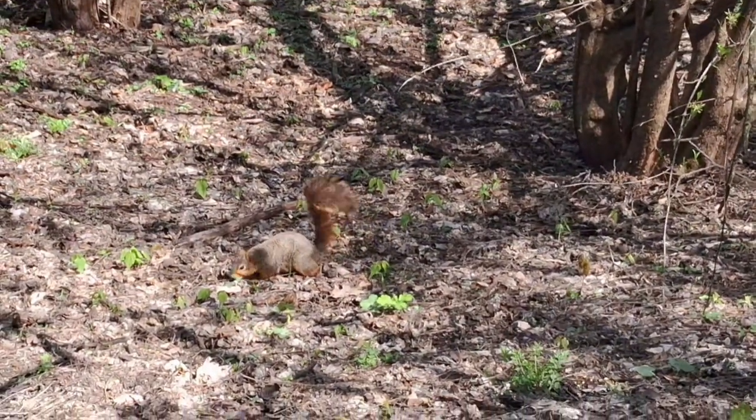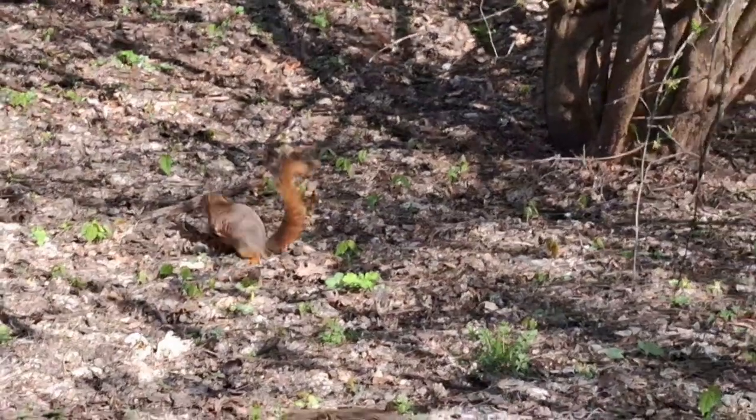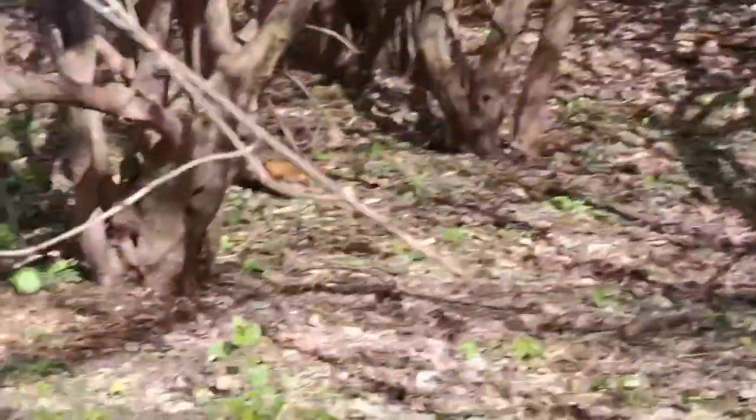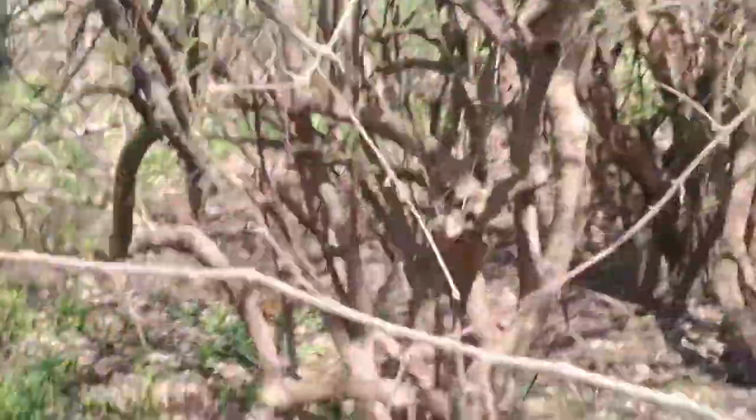We got to meet the fox squirrel. Hello squirrel. Oh, she ran. Sorry. She's not in a mood.